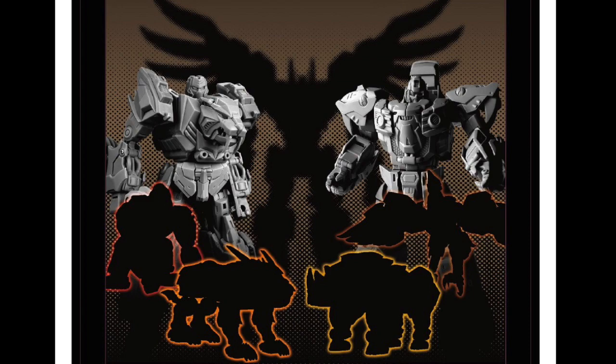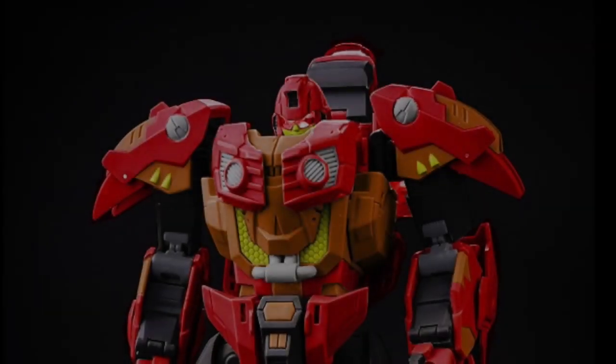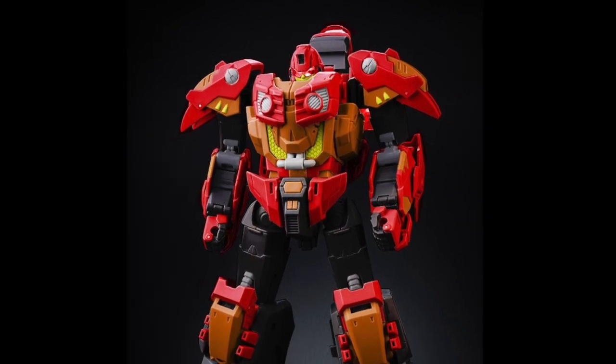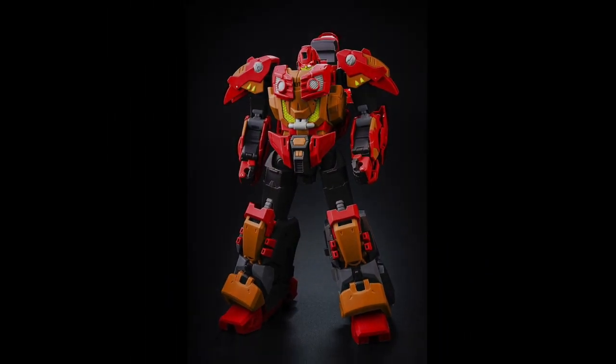I think that if you do like super stylized versions of these characters, they probably will scratch that itch for you. I just think it might be a bit much for me personally. I am looking forward to that Zeta set though.